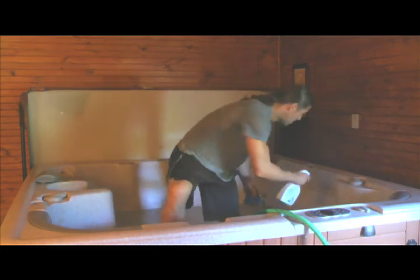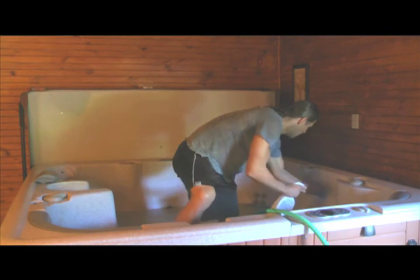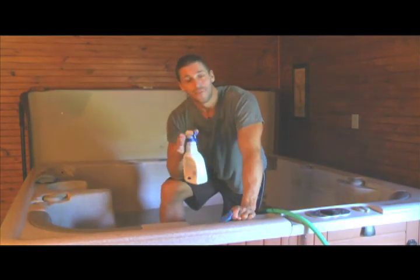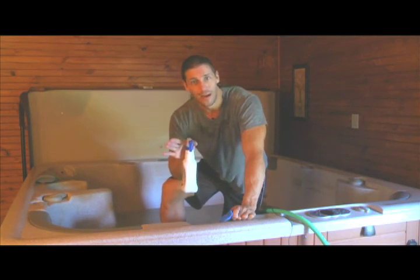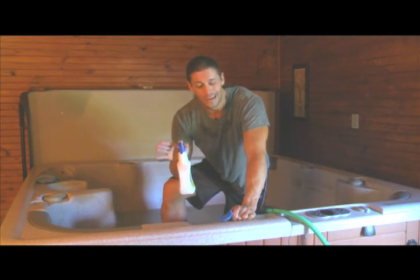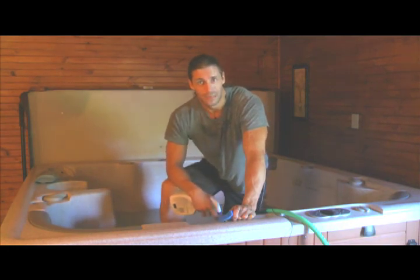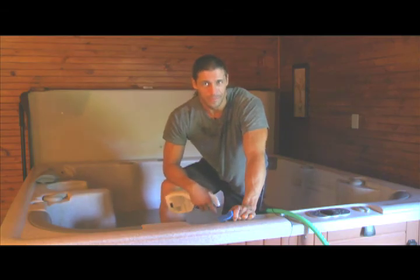All right, cool. Oh, by the way, a little bit of advice. If you live alone, and you never invite people over, it's probably not a good idea to buy a 6 Plus hot tub. It's probably a little bit overkill. Just a little tip to save you some money.